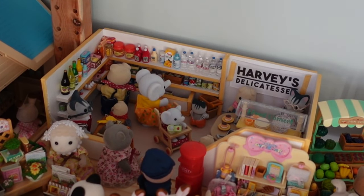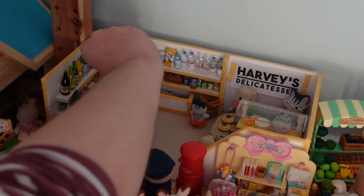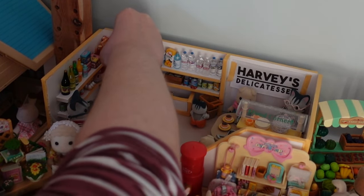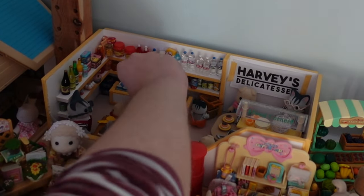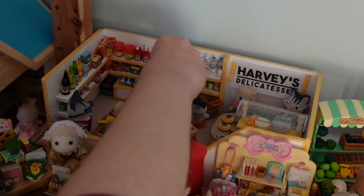This is a building I made out of foam board, because I didn't like the available Sylvanian ones. So I'm placing those on the shelves very carefully, as the shelves aren't completely stable. And I managed to not knock anything off, which is great.